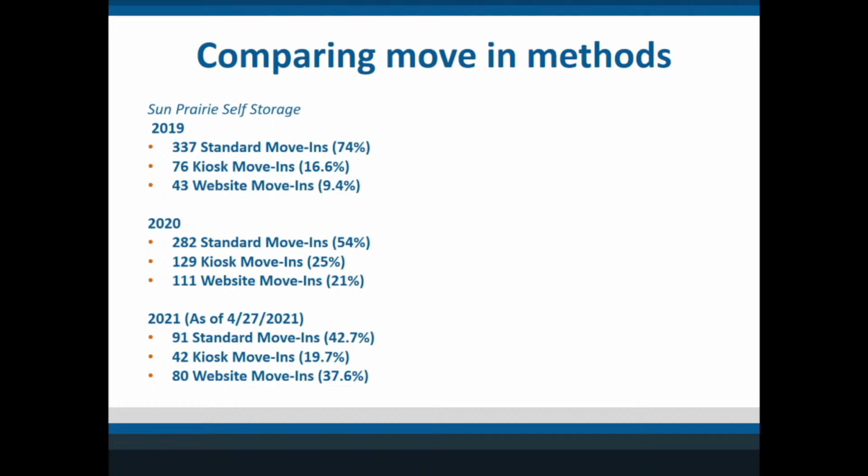So that's what we're seeing, a history of one site. Yep, that's definitely what I'm seeing on our sites as well. Absolutely. People are really comfortable with moving in on the web, and if it's not over the web or through the kiosk, I'm also doing a lot of them over the phone, where I can do the rental from my house, and we don't need to meet in person.